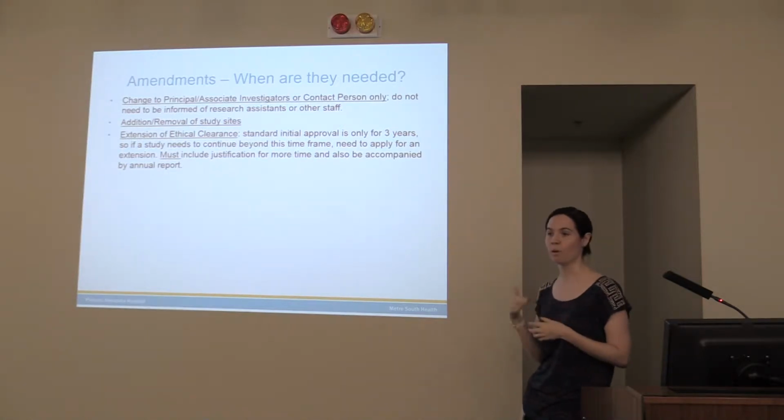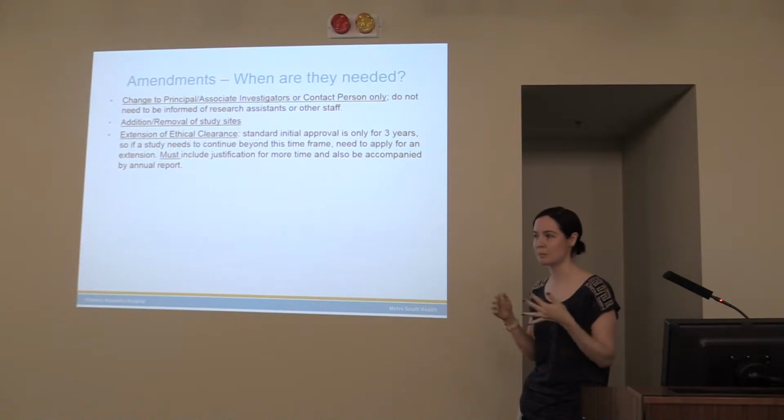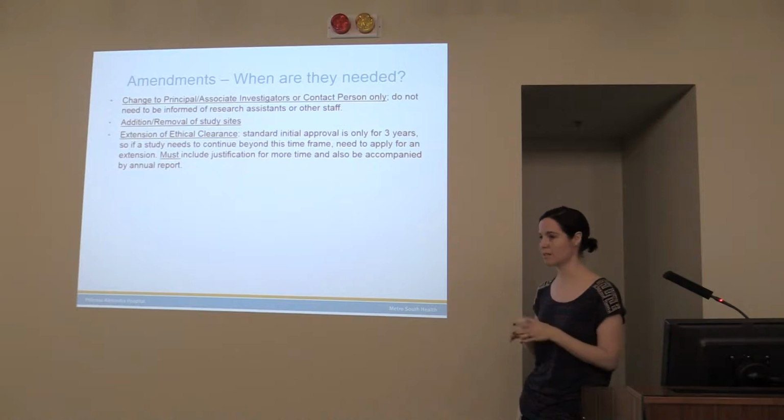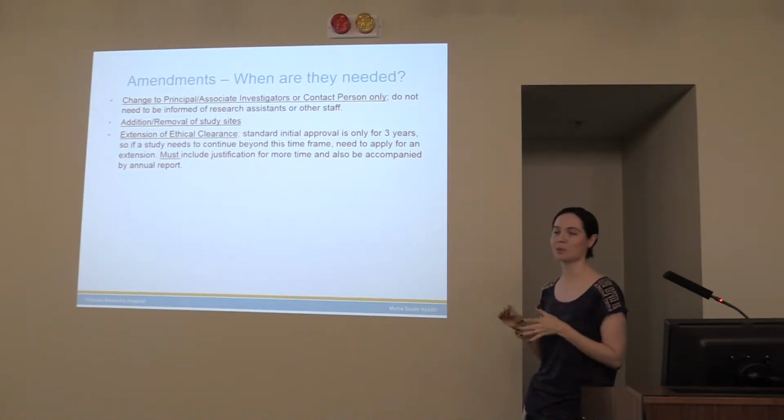So he needs to know why it is that you need more time. Is it because, again, I say recruitment a lot, but it's an obvious one. Is recruitment really slow? Or perhaps some study member had to go on maternity leave for a period of the study, which held up some of the analysis, so you've still got more analysis to do. Whatever it is, please put in some sort of reason.